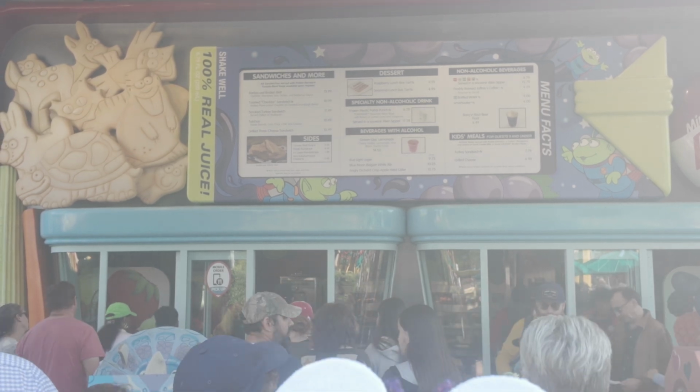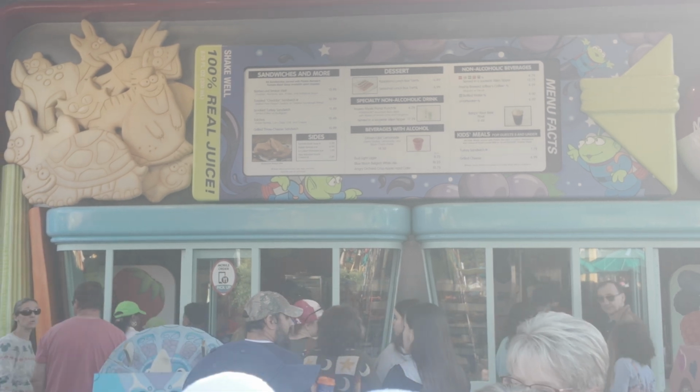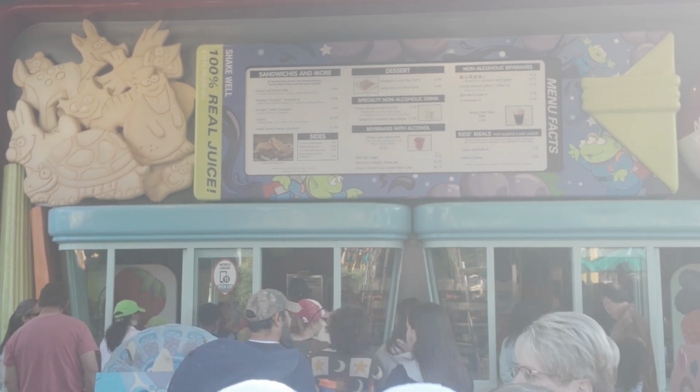Oh, they also have kids meals. So they've got a turkey sandwich and then a grilled cheese sandwich, which I probably could have gotten away with, but we'll try the whole shooting shebang here.